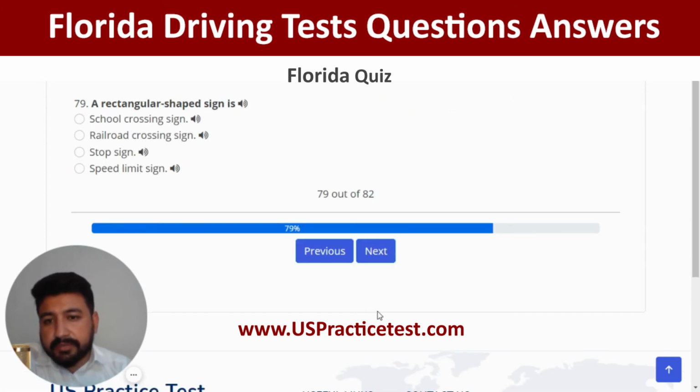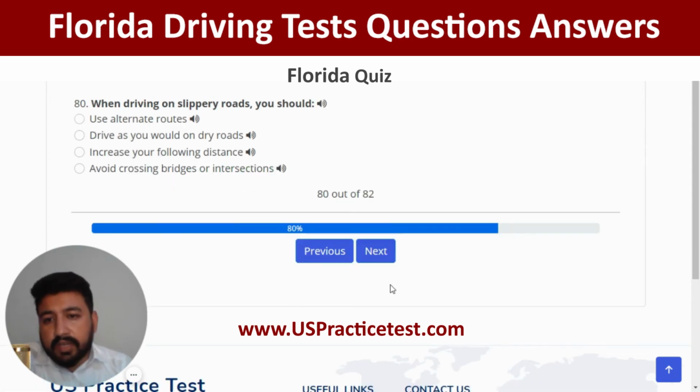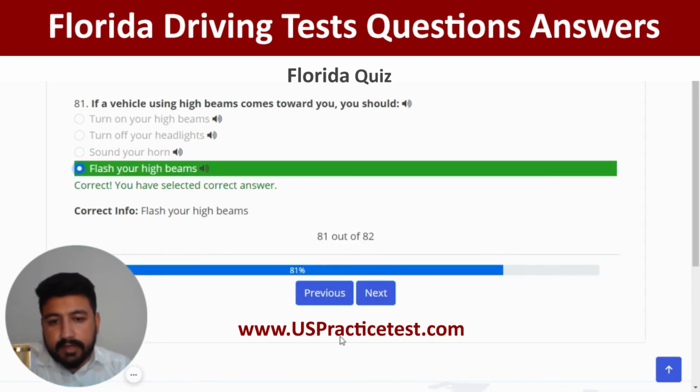A rectangular shaped sign is a speed limit sign. So fourth one, right? Next. When driving on a slippery road, you should increase your following distance. So I'm going to click on the third option, right, and next. If a vehicle using high beam comes toward you, you should. The right answer is flash your high beam. So fourth one, right, next.